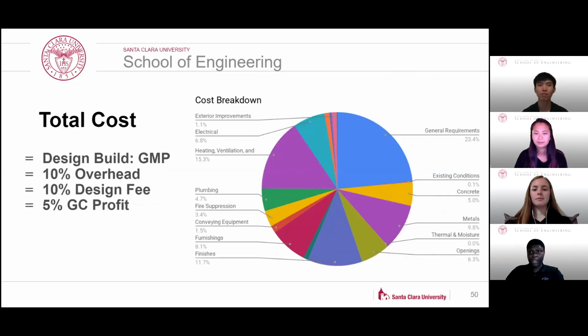With the design-build approach, our team decided to pursue a guaranteed maximum price pay structure, as we are confident that the project will be delivered on time and under budget, with the confidence sprouting from the use of BIM and 4D modeling. A design fee of 10% will be added to account for the initial modeling and increased LOD of our BIM models as they progress. Our overhead and profit sit at a modest 10% and 5%, respectively, with any savings split between the owner and the GC, with 70% going to the owner and 30% going to the GC. This brings our total cost for the project to a little over $96 million. A breakdown of big-ticket scope items such as metal, HVAC, and furnishing are listed in the graphic shown.